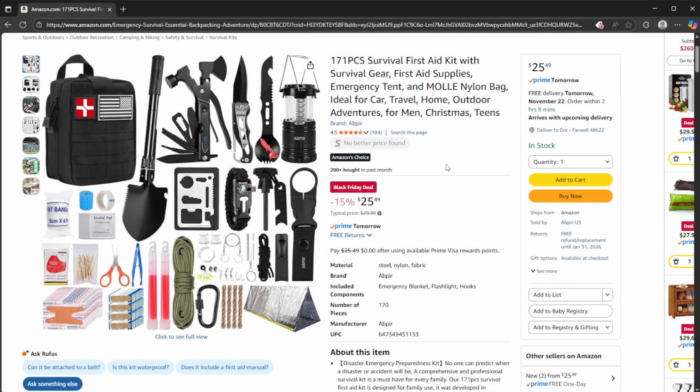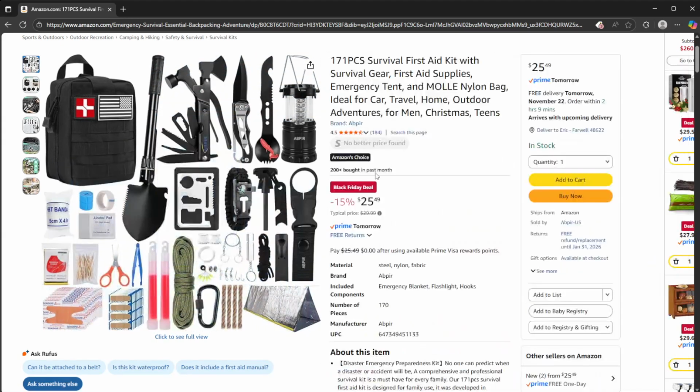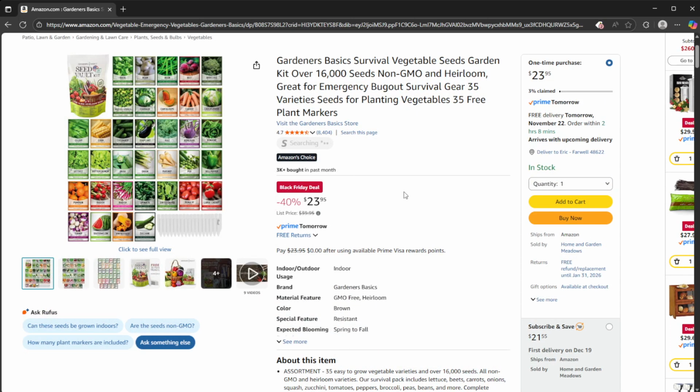First off, these are just fun. A 171 piece survival kit. The majority of the stuff in here I have and use. These are really cool. They make great gifts, by the way, for 25 bucks. These are awesome. Second, for 24 bucks, a seed vault with over 16,000 seeds, all non-GMO, all heirloom.